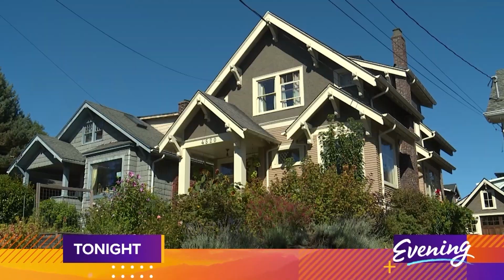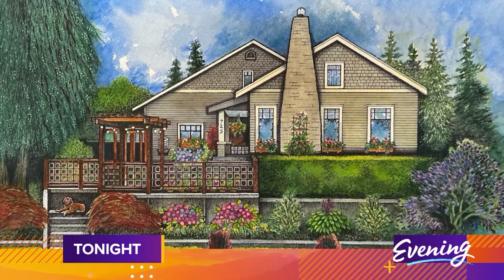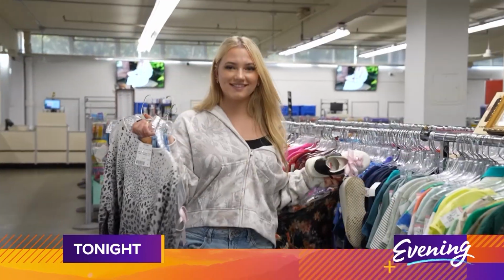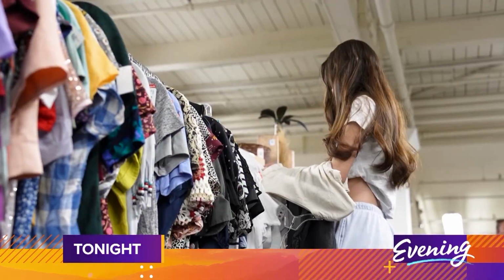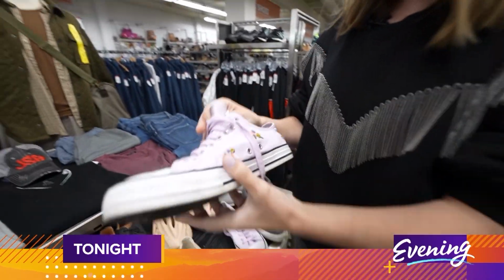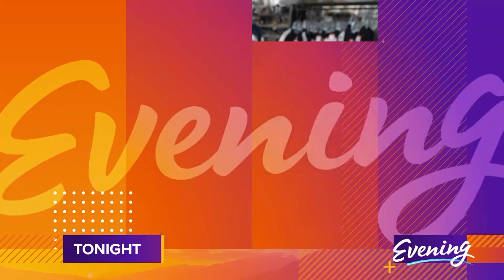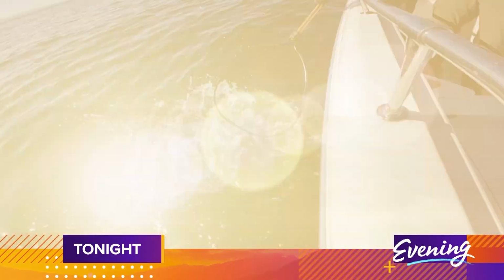Tonight on Evening, the Seattle painter turning homes into works of art. I'm trying to capture the essence of what the homeowner loves about their home. Thrifting trends for back to school at the world's biggest Goodwill. You're gonna find treasures everywhere. Converse, barely worn. These look like a limited edition to me. And the classic way to catch salmon that's making a comeback on Puget Sound waters.